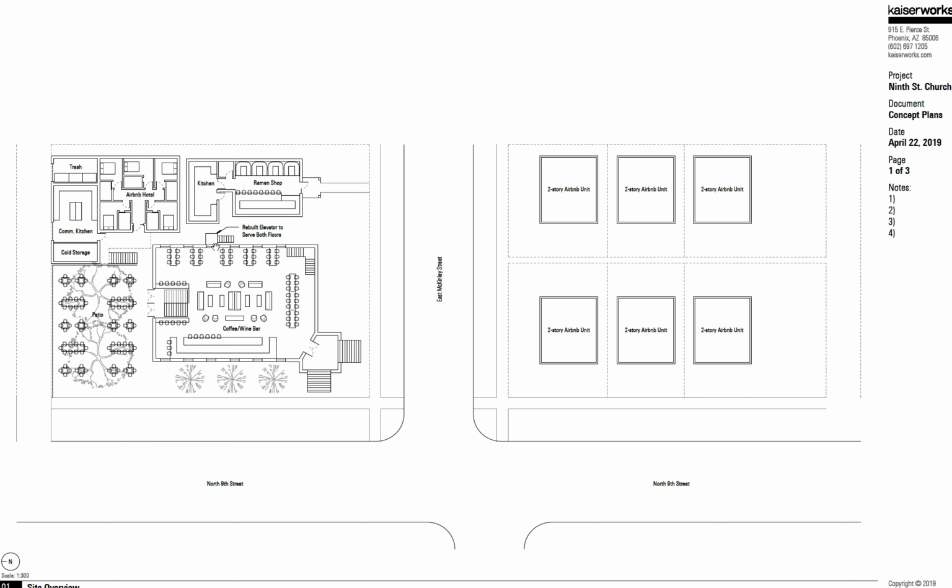We're proposing a rebuilt elevator here that would serve both floors. So this becomes not the store-bought, very utilitarian, one-level ADA elevator that is there today. We're seeing this a bit as a jewel box. This might be just a beautiful glass lantern that sits on the back. So basically upgrading it and also giving it the ability to bring people to the lower floor as well as going to the upper floor.